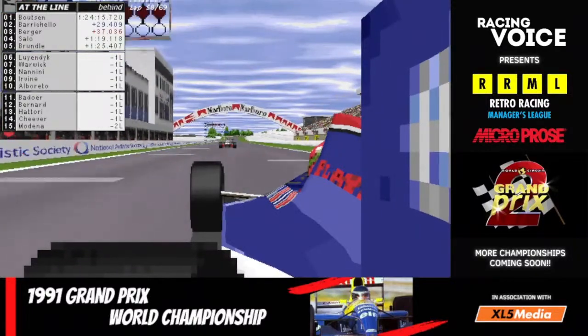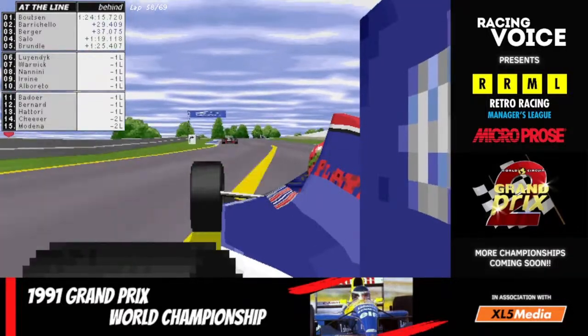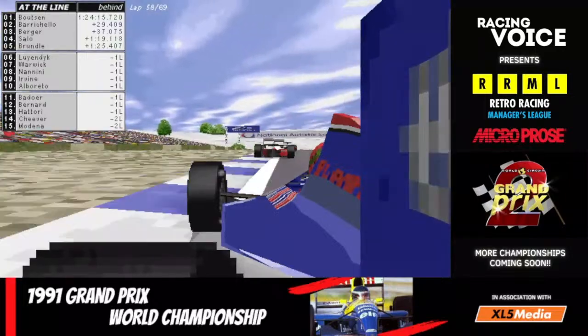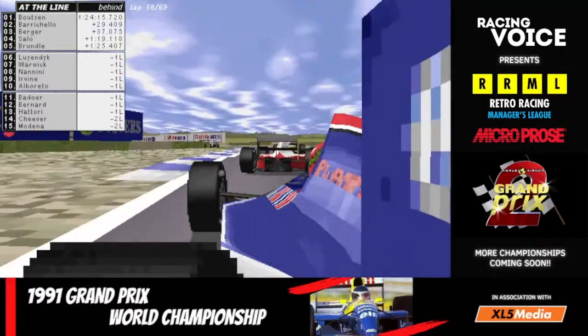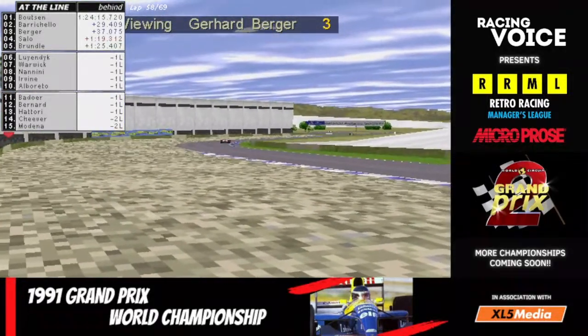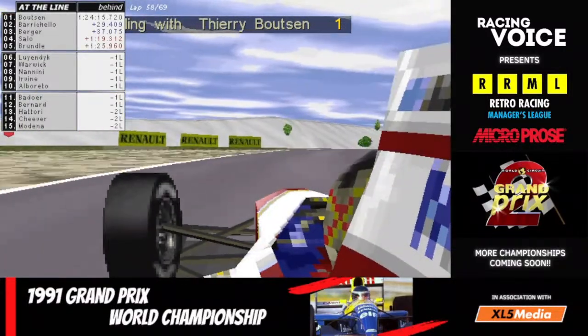Eddie Irvine is trying to put Alessandro Nannini under some pressure. So Irvine, after his off earlier on, having to make up for lost ground. So too, of course, is Alessandro Nannini after his. Both Nannini and Irvine having a mistake-filled race each. Their teammates are up in third and fourth. There is Gerhard Berger in the McLaren, looking good to put himself into a prominent position in the championship fight.